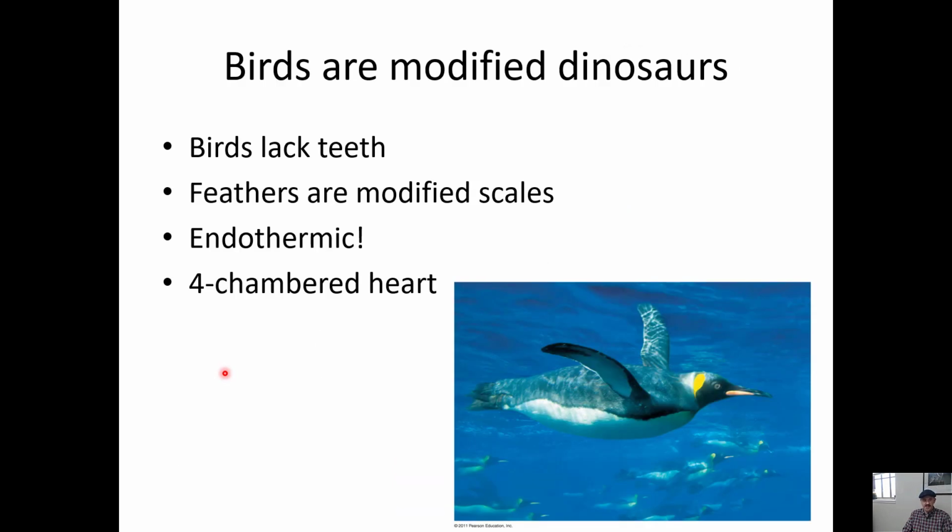So birds are modified dinosaurs. They've lost their teeth. They don't have teeth anymore. That saves weight for flight. Feathers are derived scales. They're scales that have just changed their form a little bit. And they're endothermic, and dinosaurs may have been as well, but birds are endothermic and they have a 4-chambered heart. So high metabolism, they generate their own body heat, and they're insulated with feathers.